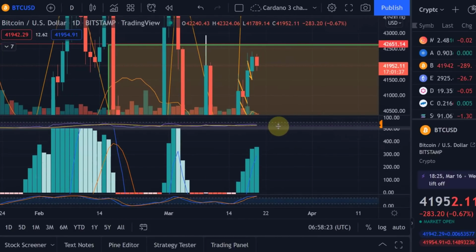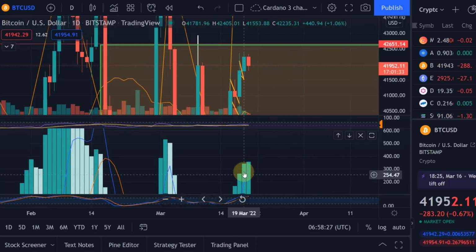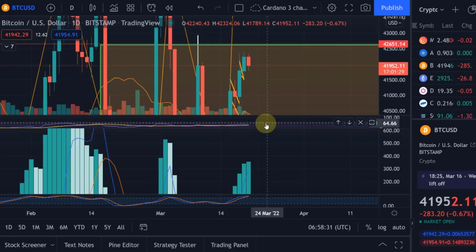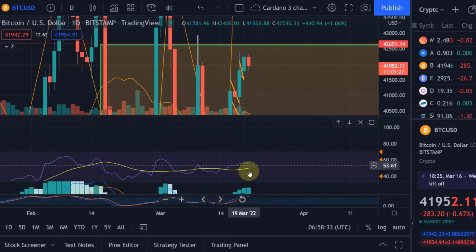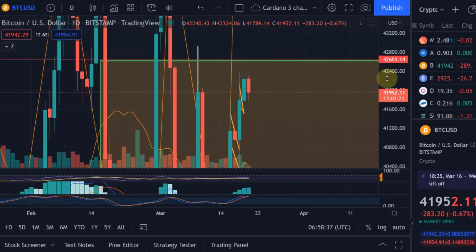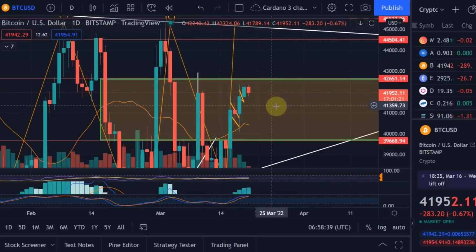On the daily, it's still pushing higher. So on the daily you still have further upside potential. The MACD is still in good buying momentum, and also the RSI has made it into the bullish range. So on the daily we don't see anything of that sort of bearishness.